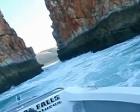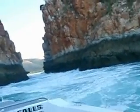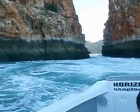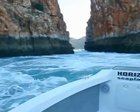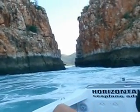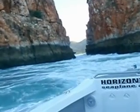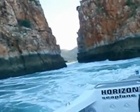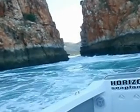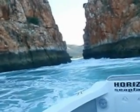Alright, so this one here is the narrow gap. Now this one measures 7.5 metres across at its closest point. It's 40 metres deep in there, and this is the one you most definitely have to watch out for. Just about every day of the year this gap gets to a point where it becomes too deadly to go through. Right now, we've put that in the way too deadly basket.